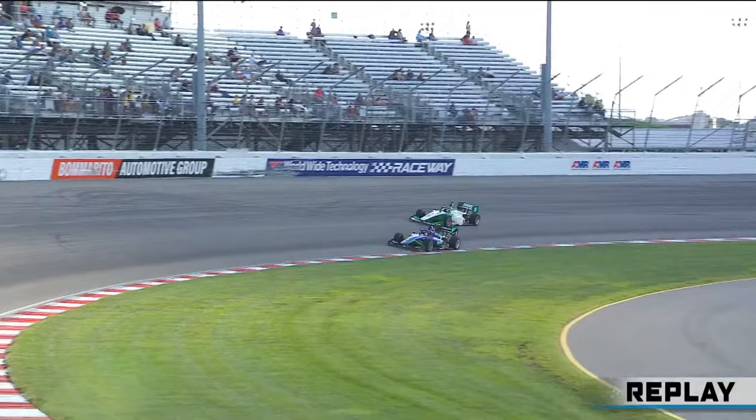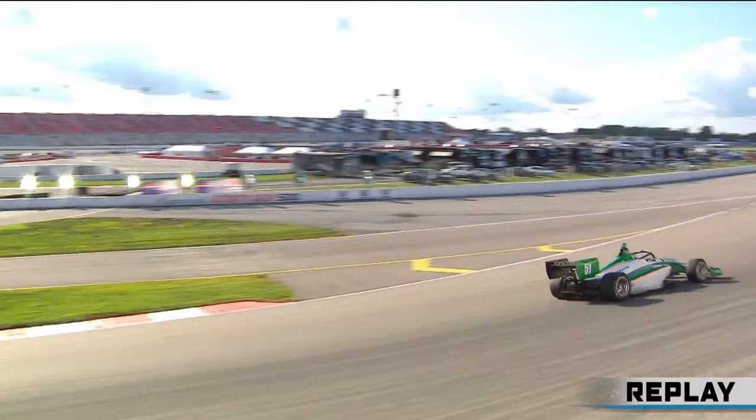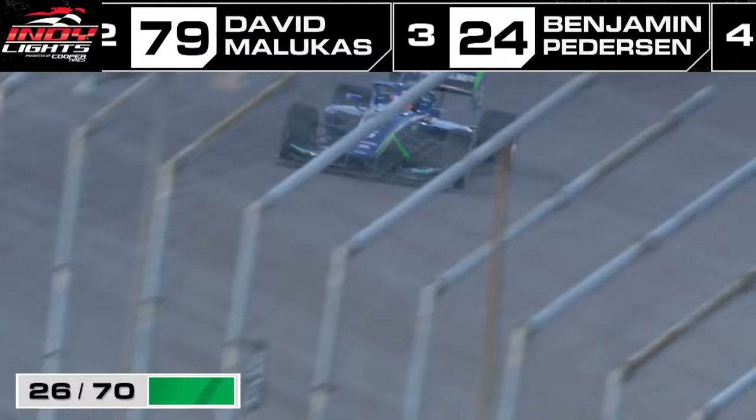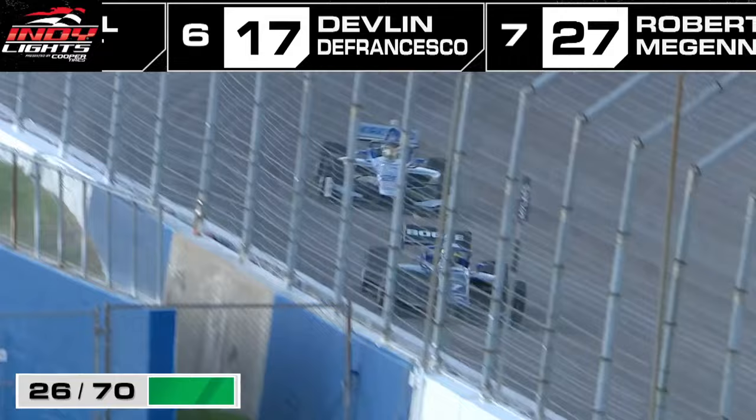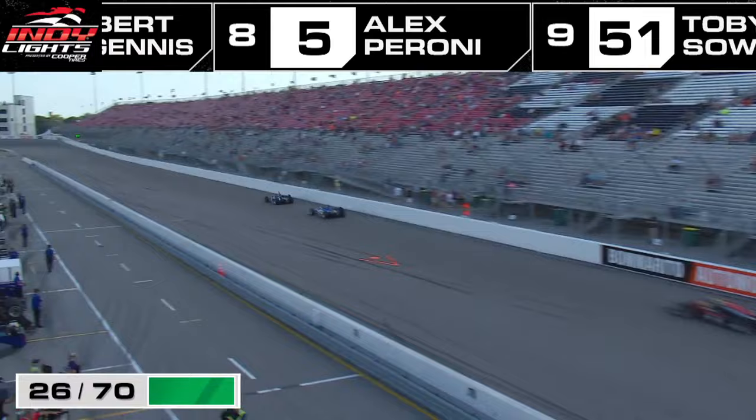Fascinating to me, Nick Yeoman, to think just how dominant the perception is. Kyle Kirkwood has been the dominant driver this year, but somebody forgot to tell David Malukas about that. I mean, David has really heated up of late. Good to see them back in full song, and much like the NTT IndyCar Series, Dick, it's going to be fun to watch this championship battle unfold.